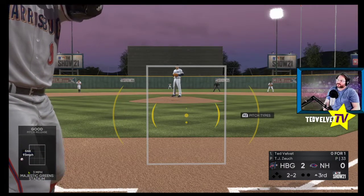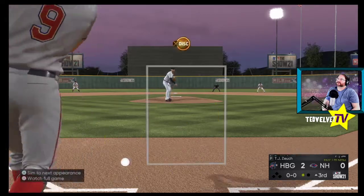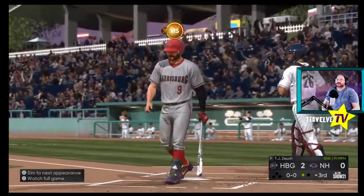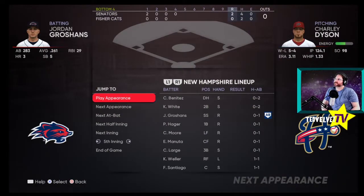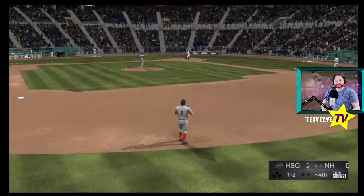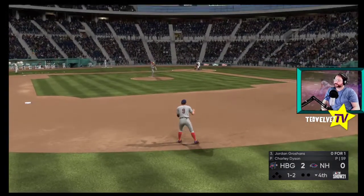That's the heavy sinker right there. He has the ability to get ground balls when he needs them. Not just go straight to the farm team. Thought I was going to get to do the showcase games. They did something different this year. Now it'll be Jordan Groshans comes into this at 0-1 in the ball game.